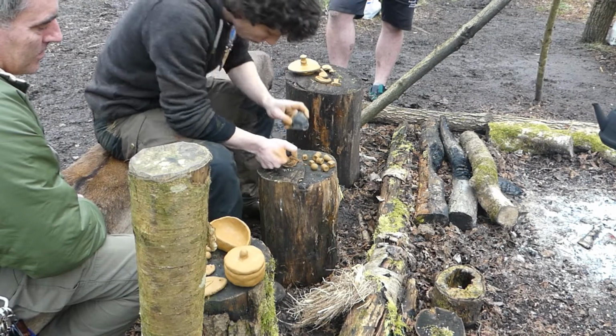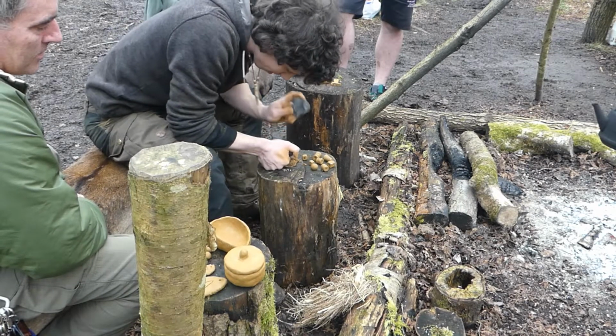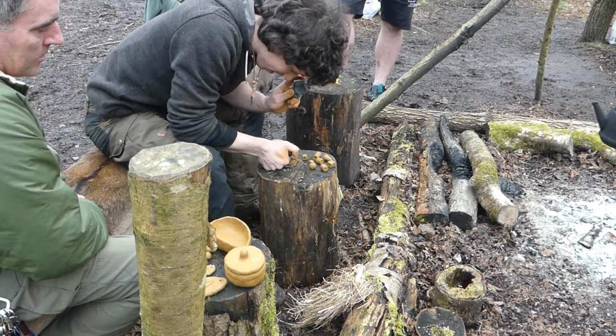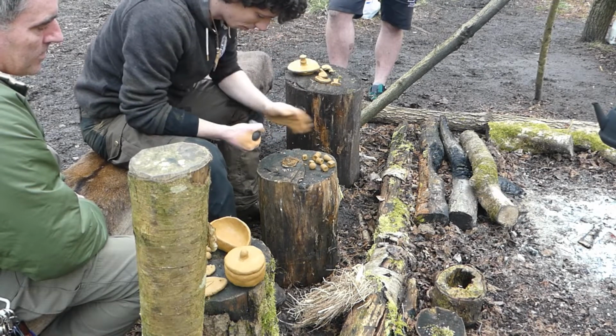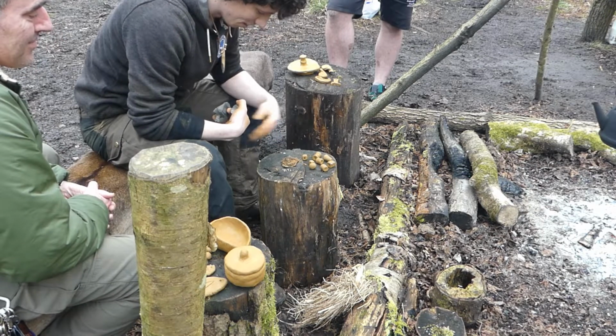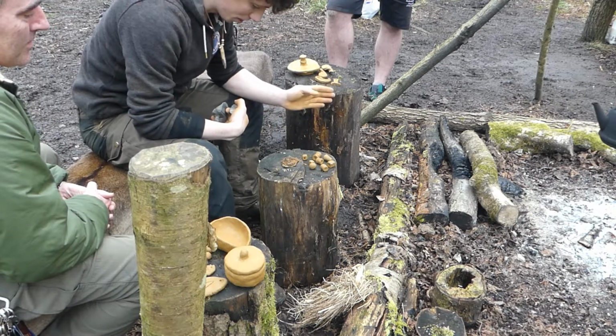Pulled light from the fire using Amadou. I won't film all of this because it could be a while. It's the pyrites and flint. Oh, look at that! Wow! That's after seconds! That's brilliant! So you can see how it's smouldering there.